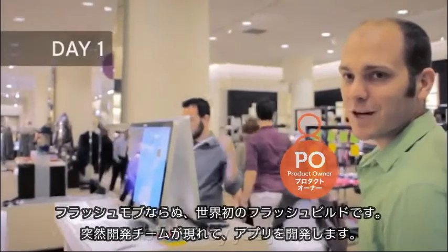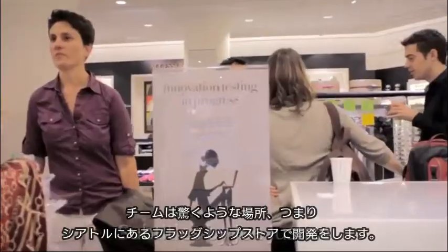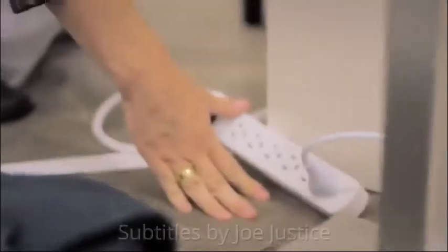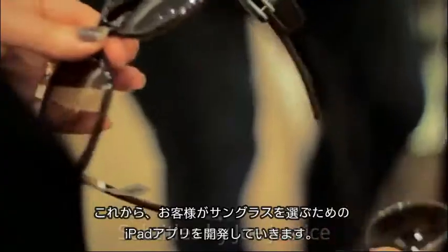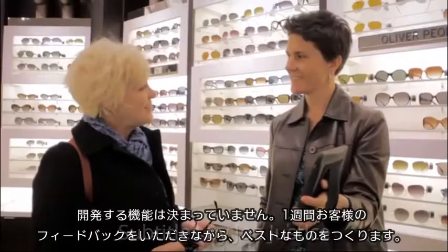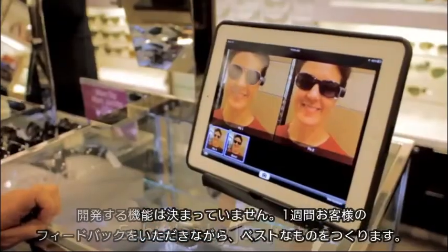It's a flash mob where a software team shows up and builds an application in a surprise location. This is the Nordstrom Innovation Lab, and we're at the flagship store in downtown Seattle. Right now the team is just setting up their equipment to get started. We're going to build an iPad app that helps customers pick the best pair of sunglasses for them. We really don't know what the features are yet. We're going to use customer feedback as we go along throughout the day and the rest of the week in order to build the best thing.